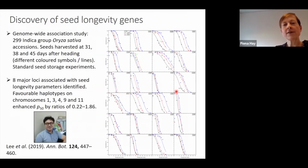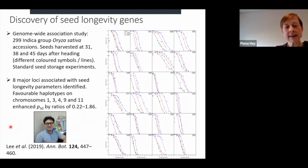And that brings us on then to the idea of the genetic basis of seed longevity. And again, this is work at IRRI. This is work that Jae-Sung Lee did as part of his postdoc, a genome-wide association study using 299 indica group Oryza sativa accessions. And the seeds of each of those accessions were harvested at 31, 38, and 45 days after heading. And then they were put into standard seed storage experiments. And those different times of harvest, that's the different colors of the survival curves which you see, just some of them in this panel here.